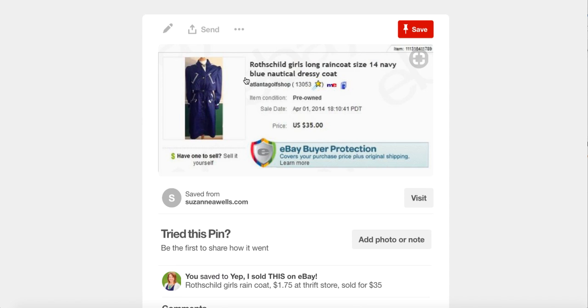This one was a raincoat, so it didn't have quite all of the extras and the details on it, but still a good coat. And I got this at my $1.75 thrift store, and it sold for $35. So don't discount, don't rule out children's clothing.